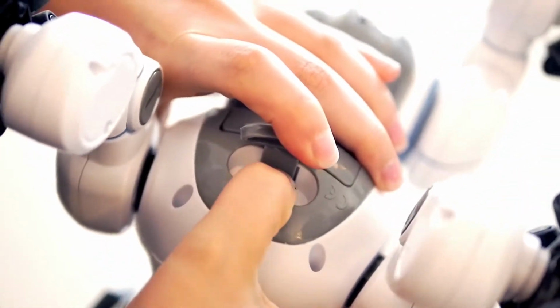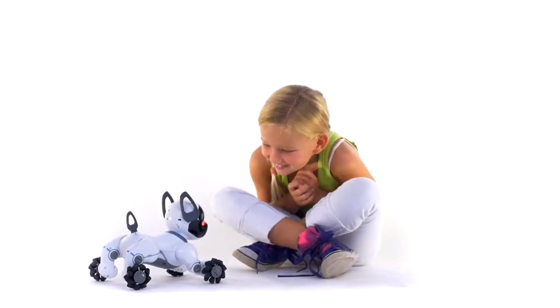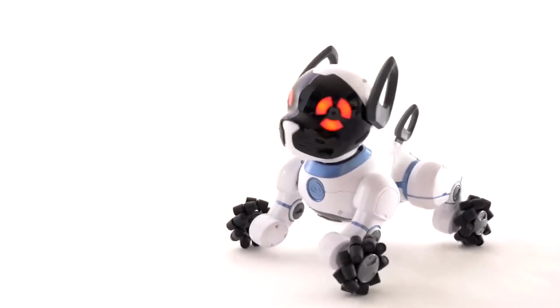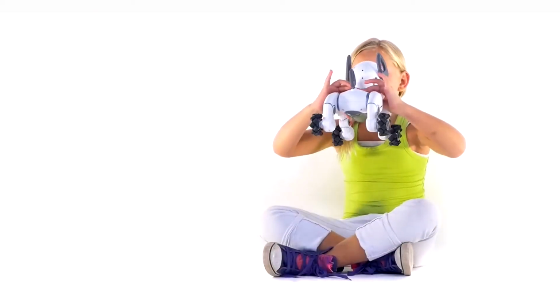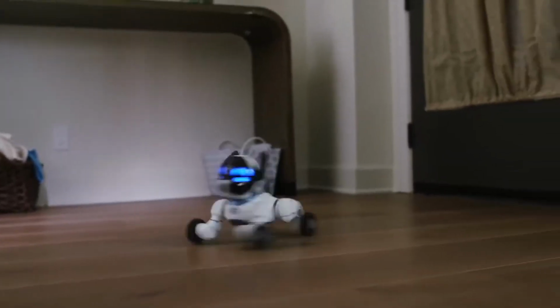The way you respond to this pup affects how it behaves, learning as it experiences the world around it, keeping its Chip one of a kind. The Chip is also able to identify its owner and meet you at the side of the door whenever you arrive from work.